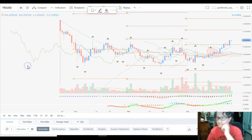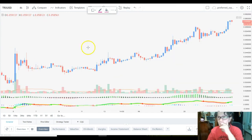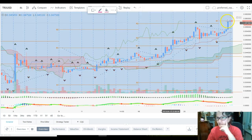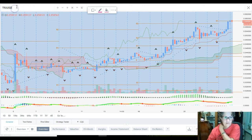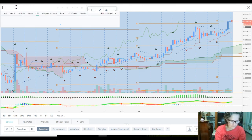The 4-hourly, plus they're doing an airdrop as well, is hitting resistance here at 0.058909, but if it breaks that, this thing could easily get to about 8 cents. Tron, just wanted to have a look at that, also I hold other things.